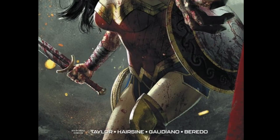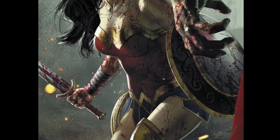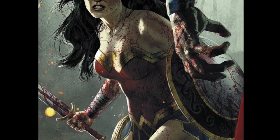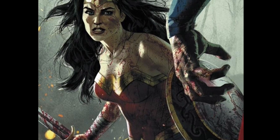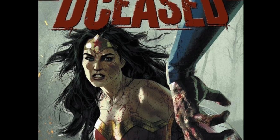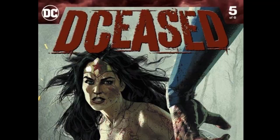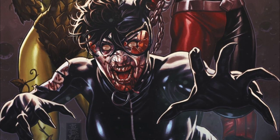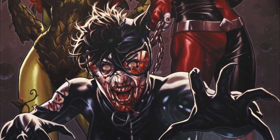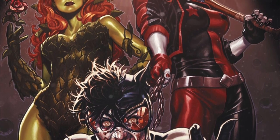So the miniseries is 6 issues, consisting of an A cover, B cover, and C cover mostly for all 6 issues. The first issue did have a D cover, which was a blank cover, and then there were tons of variants for the first issue, especially actually for all the issues.